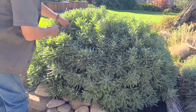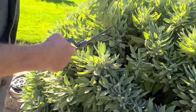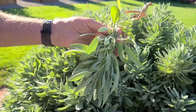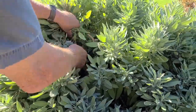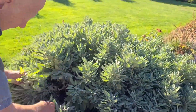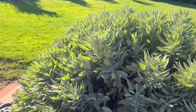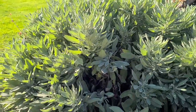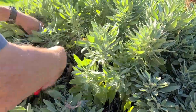So I'm just in here cutting some of these out. As you can see, we have lots and lots of sage. One of these goes a long way. And just as a point of interest, this thing is huge, as you can see. And every year we cut it clear back to the ground. Yep, right smack even with the ground, and it comes back just like this. This is all new growth.